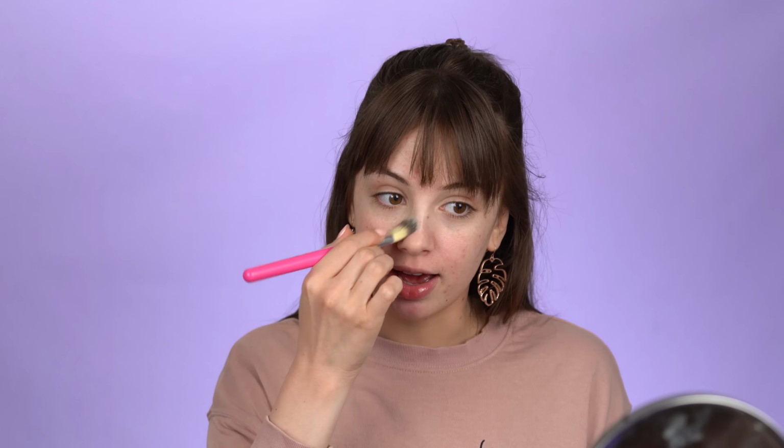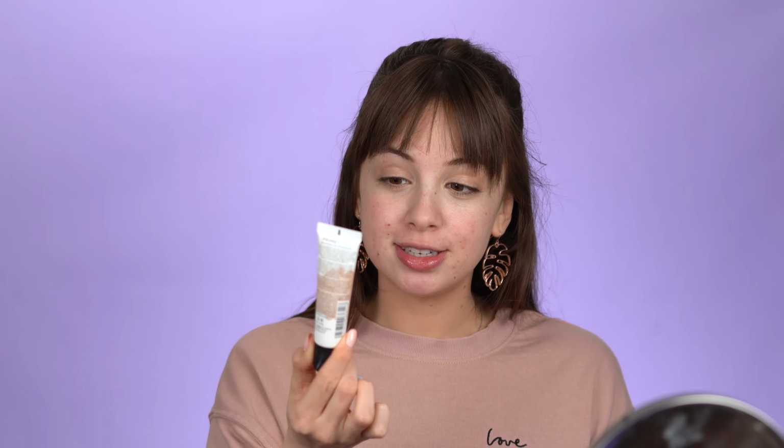I like that it has more liquidy consistency, and it's very easy to apply, not drying at all, but still blurring and mattifying. Okay, and for the rest of my face, I'm taking the Essence Prime Plus Studio Glow Boosting and Pore Minimizing Primer. Just a very lightweight moisturizing primer. It's drying out pretty quickly, so you don't need to wait for it to set on your face, so that you can move on with your foundation and stuff.